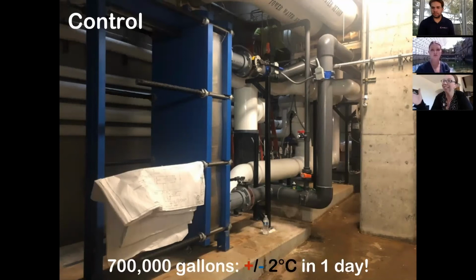So for reference, compared to this latest and greatest plate and frame heat exchanger that's made out of titanium, state of the art, there was an entire room in the back, behind where you can't see behind Katie, where the old heat exchanger was. And so we've come a long way in the last couple decades, and we have a lot of technology on our side to really do groundbreaking research on coral reef resilience.